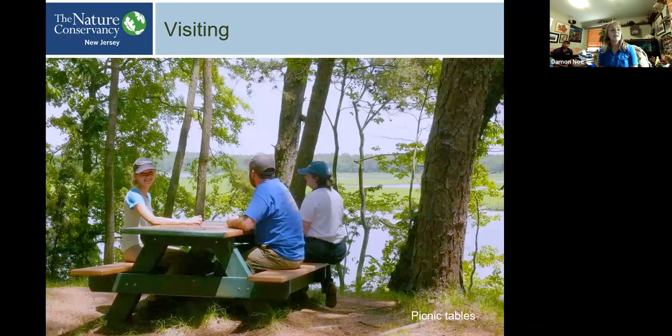Another thing, we have plenty of places for people to stop and take a break if they need to. There's a few different picnic tables located on different trails, benches, things like that. And it also provides a nice place to have a scenic meal or a snack or something like that. A lot of them overlook the water. It's a really, really pretty place to enjoy.